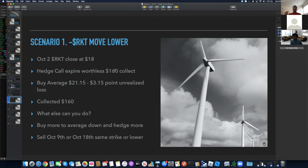So if Rocket closed at $18, that means the hedge call that I hedged right there will expire worthless, and I'm collecting that $160 free and clear. You don't have to buy back. You just let it sit there, and then after that, the broker will automatically wash it the next week. Automatically it will be gone, and then the $160 is in your pocket. Okay.